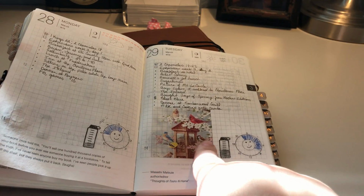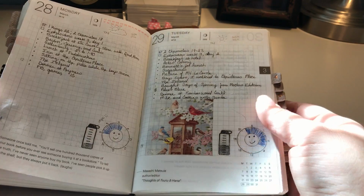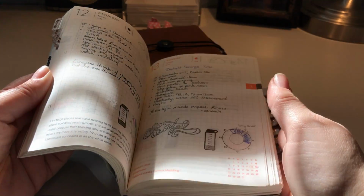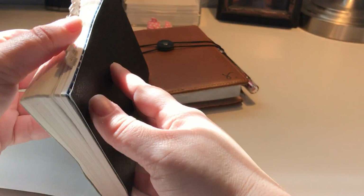So also stickers. I print on clear sticker paper, and this is a piece of artwork my husband got for me while we were on spring break. So I will make my own stickers for memories to put in here.